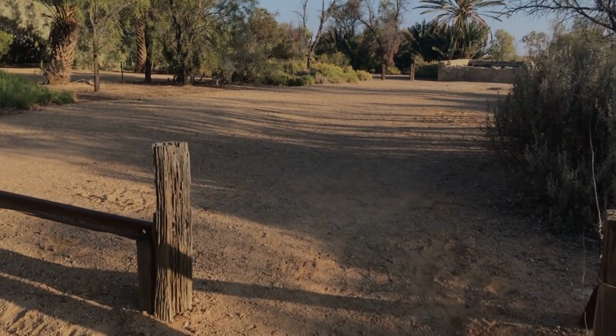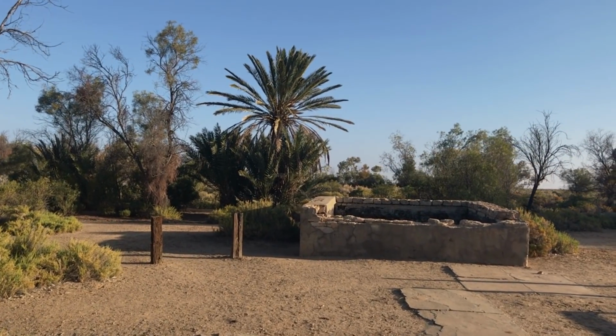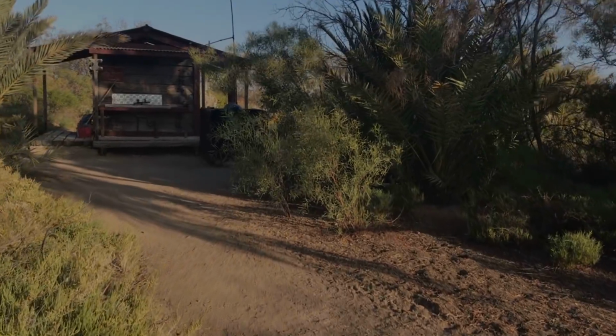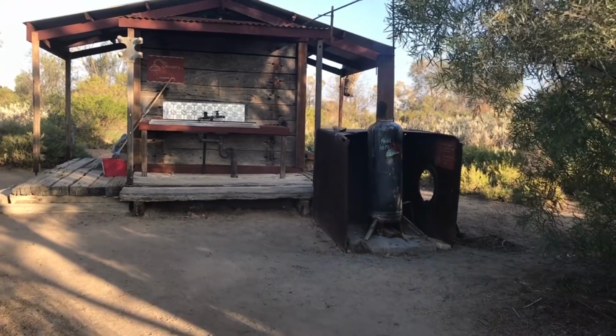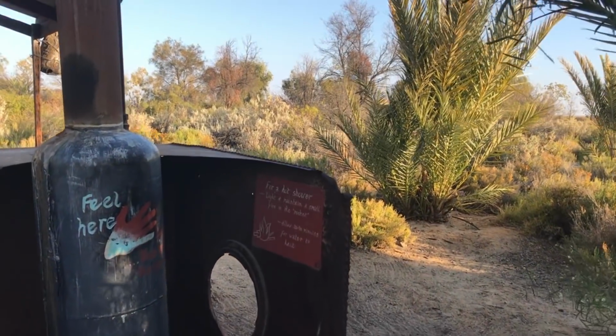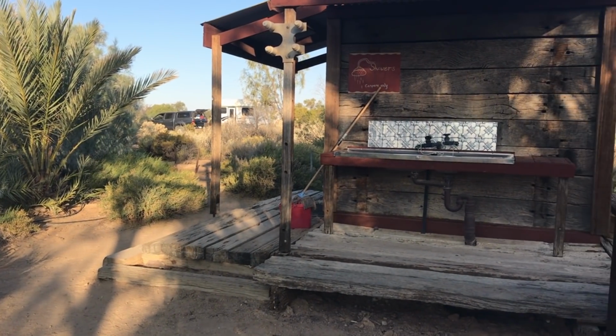Running hot water showers. Well, you gotta fire it all up, but still, basic hot water. And it's just an amazing place. And this is what I love about traveling in the outback. It's all part of nature.